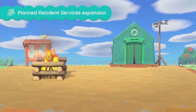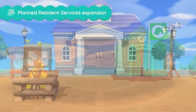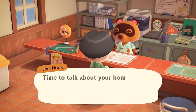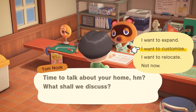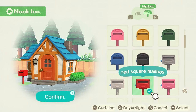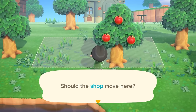The Residence Services Center is only a simple tent now, but we plan to eventually expand this tent into a proper building. We will also continue to expand our housing business, which is one of the main departments of Nook Inc. We can and will offer to expand or remodel your house while providing moving services for your house or local facilities.